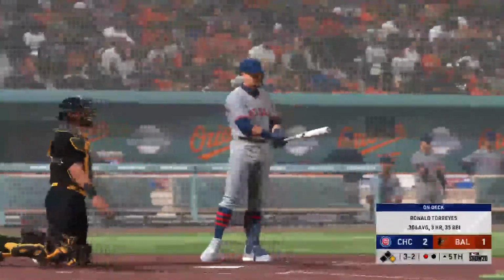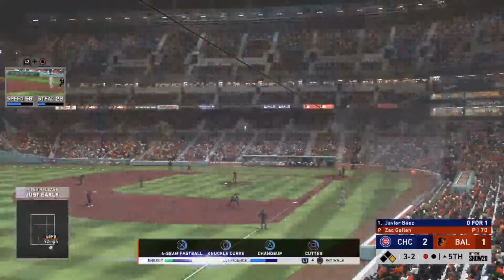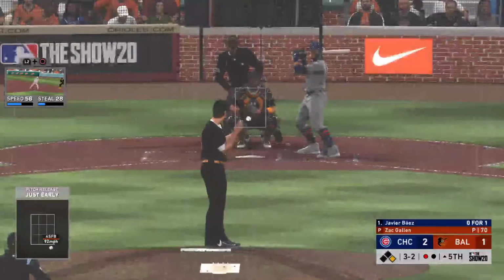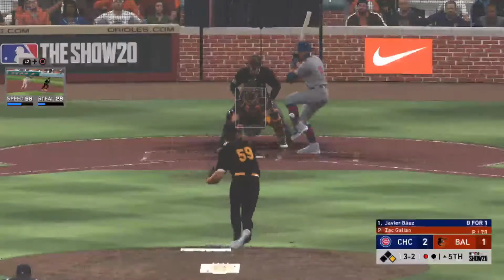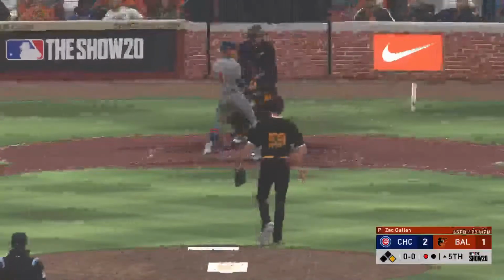We could see the runner in motion here on a 3-2 count with 1 out. There's a pretty good chance he's going to get a pitch to swing at, and if not, it's ball 4 anyway. And he misses with that one for ball 4. So that'll put runners on first and second now with one away.